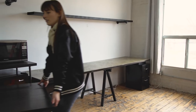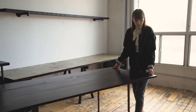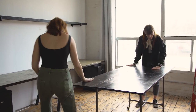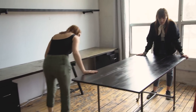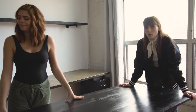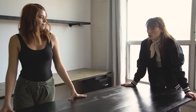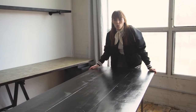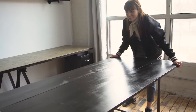Fancy wheelie table. Bringing in the 10th DIY we've made in here? I know, we made this in our office and it looks friggin' sweet. So good. And wheels because you just never know when you're a bro studio when you're gonna need some more room. So you can just wheel it out of the way. So portable. Wheel it in the way.